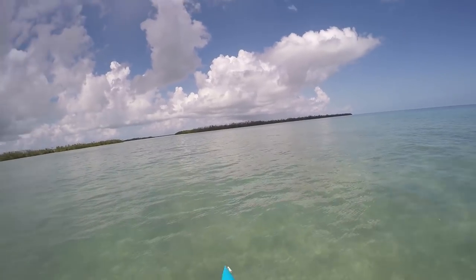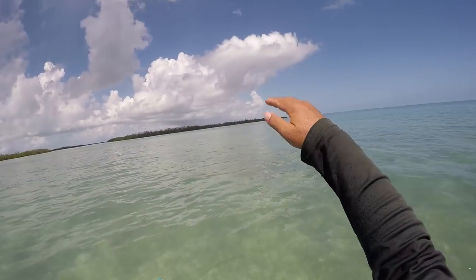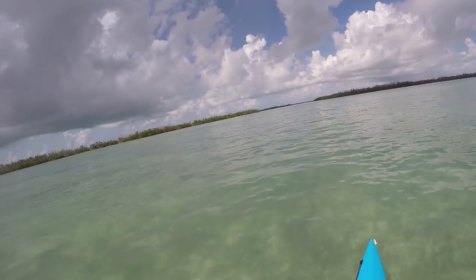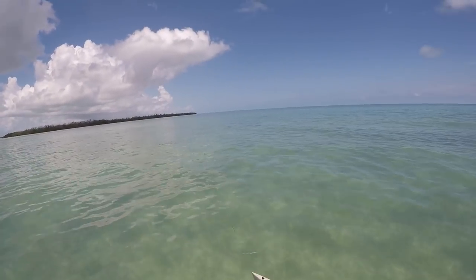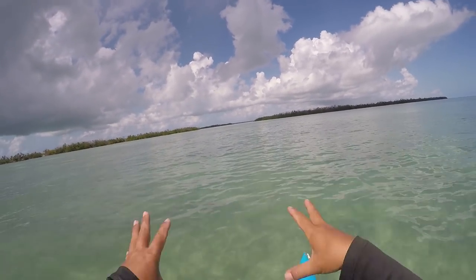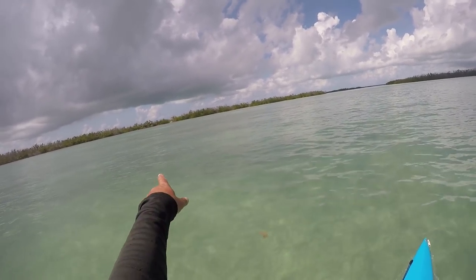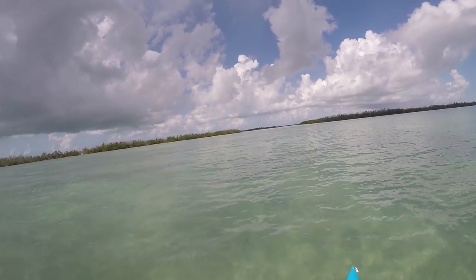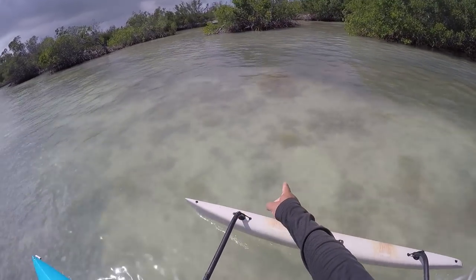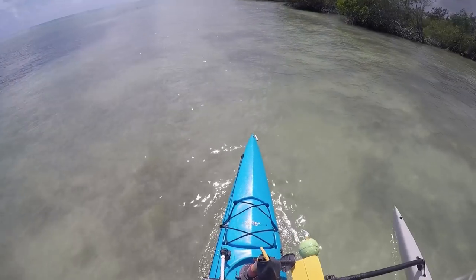The next area I'm going to hit is this little cut between Geiger Key and the Shark Channel. Remember, anywhere that there's current, you'll find fish. So even though this isn't a real deep channel, it still pushes a lot of water, and that's going to carry food in it. And I'm seeing birds working over there. Most likely glass minnows, but it could be pilchards. Yeah, it's glass minnows and pilchards. Oh, this whole thing is all glass minnows and pilchards.